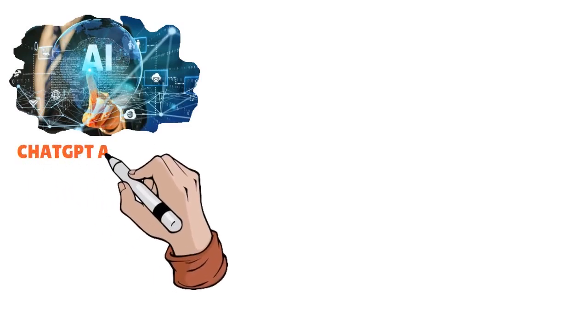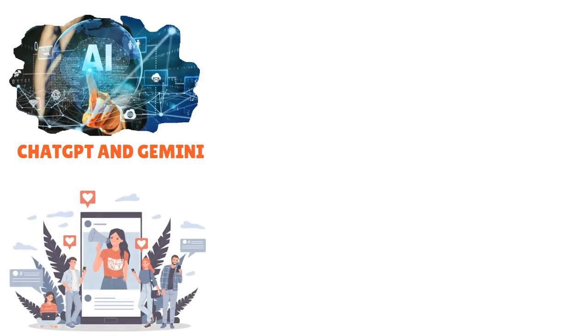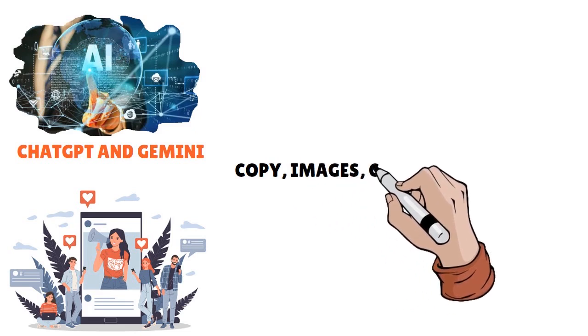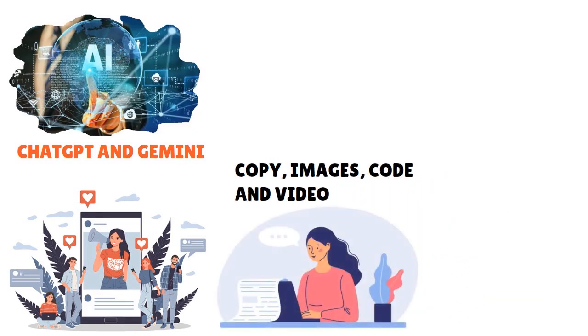So when I say creating content, the rise of generative AI with tools such as ChatGPT and Gemini has actually unlocked new possibilities in content creation. So these tools help marketers rapidly create first drafts of copy, images, code, and even video by using simple text prompts. But the key phrase here is first drafts.